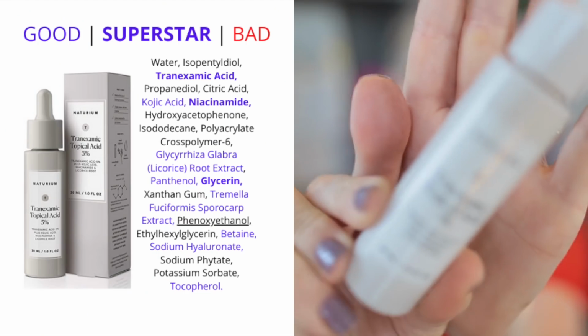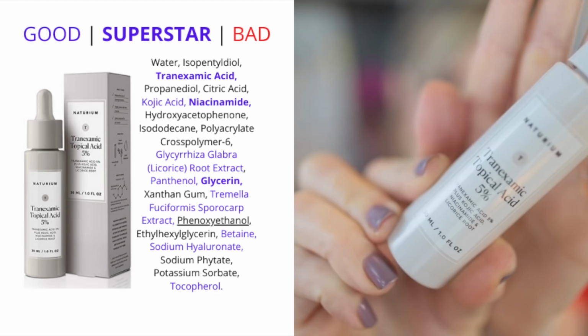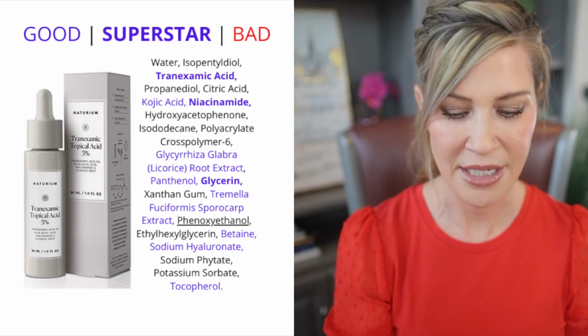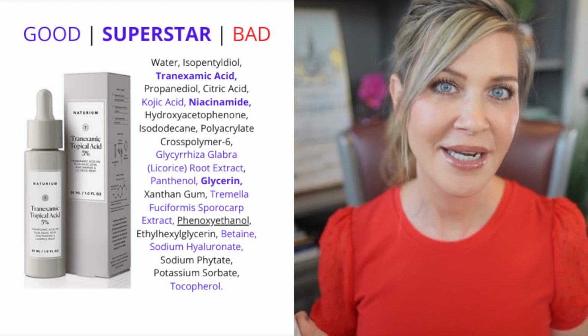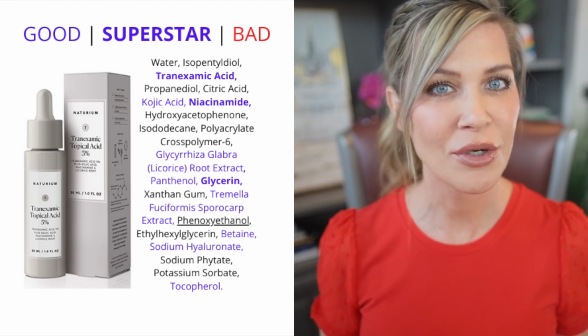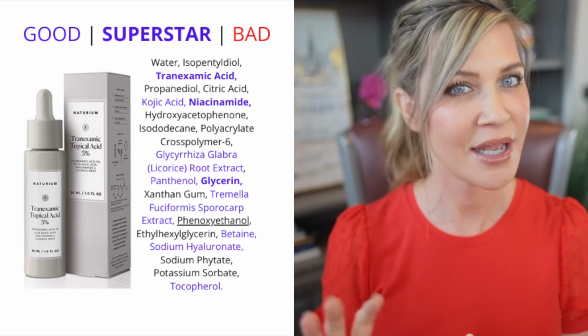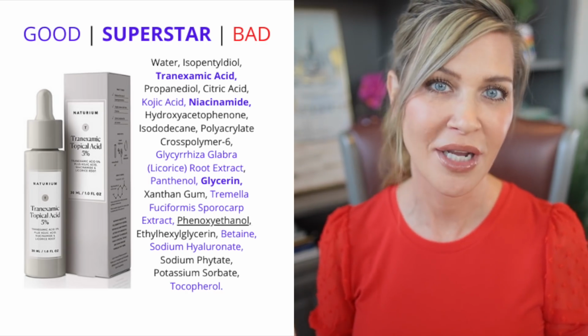One of the newer ones on my radar and in my skincare routine is this one from Naturium. Now, this is actually a beautifully formulated product. It is 5% tranexamic acid, but this one also has kojic acid, niacinamide, and licorice root. Now, niacinamide, as you guys know, is vitamin B3. That's going to help to brighten your skin. It helps with your barrier function. It can help with your pore appearance because it helps with your barrier function. But what I think I like the most about niacinamide is the fact that it can brighten your skin. That is just a really great benefit of vitamin B3. Licorice is soothing and also serves as a pigment inhibitor. And then of course it has that 5% tranexamic acid.